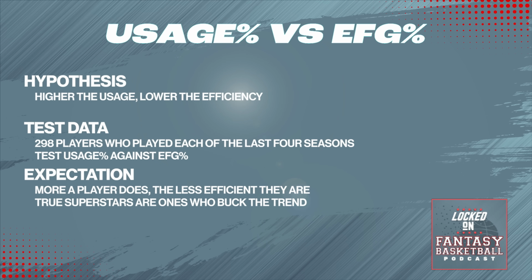If you're only taking a few shots per game and they're all at the rim, it's easier to do that. If you're having to take on and beat double teams or be the contested shot maker, it is a little bit harder, and the guys that thrive at that obviously become stars.